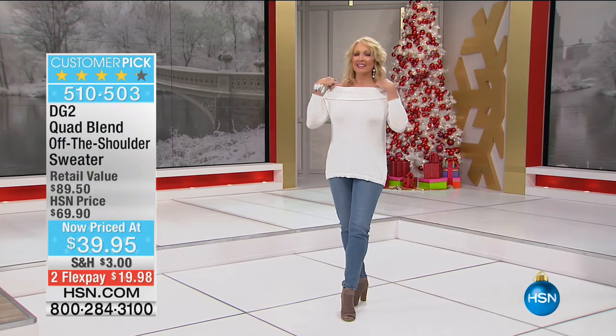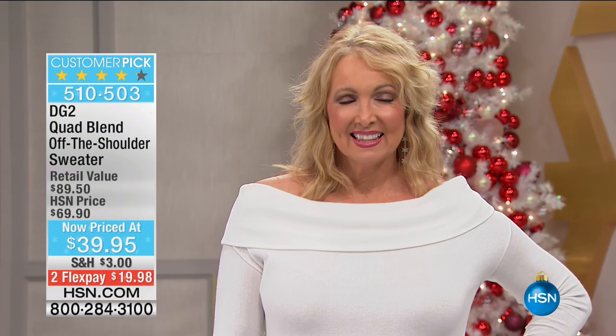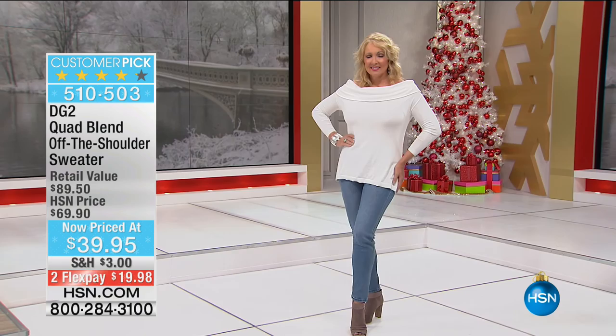Now here's another trick. When you have an off the shoulder like that, it makes your waist and your hips look so much smaller because everybody says, oh, look at how broad your shoulders are, how great. So that is also an extremely slimming effect. And that works with a boot cut or a lean jean.